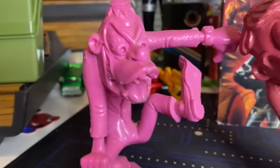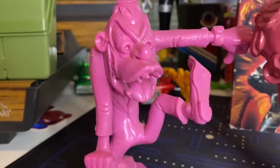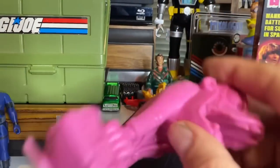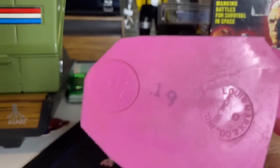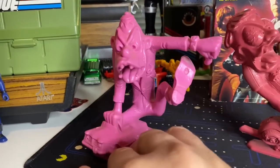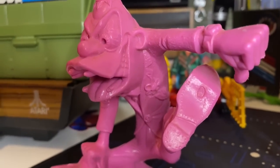And this guy right here, I think his name is Damon the Demon? Let's take a look right here. It'll tell us on the bottom. His name is Donald the Demon. Yeah, so this is Donald the Demon, guys.